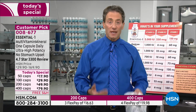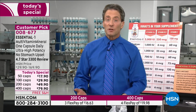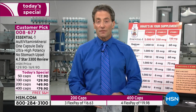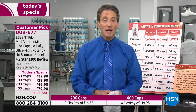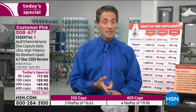You get separate levels in their best form as part of a multivitamin. Typically with a multivitamin, you'd have to then get separate vitamin D and separate B12, and they wouldn't be as good as the vitamin D and B12 in our multivitamin. And the other multivitamin wouldn't be as comprehensive as this in terms of the levels of biotin, lutein, lycopene, zeaxanthin.